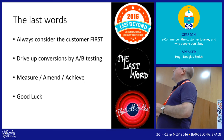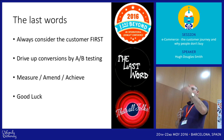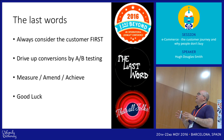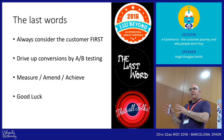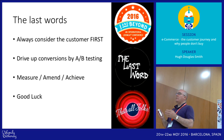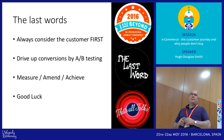Finally, always consider the customer first. Put yourself in the eyes of the customer using your site, in the way that you design it, in the way that you build it. And having built it, get other people that have no knowledge of it to go through and watch how they react to it. Once you've gone live, use A/B testing to up the conversion rate. Use Google Analytics to track the customer journey going through the site. Measure, amend, and ultimately achieve. Thank you.